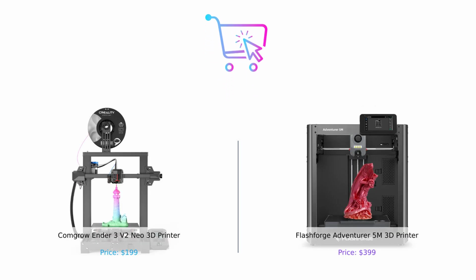So which one should you buy? If you're on a budget and want a reliable, quiet, and easy-to-assemble printer, Ender Neo is your best friend. But if you've got some extra cash to burn and need speed and extra features, Flashy might be the one for you. Either way, you can't go wrong.